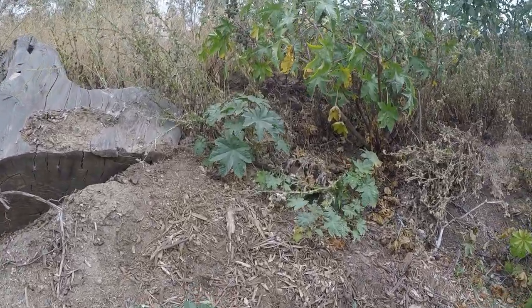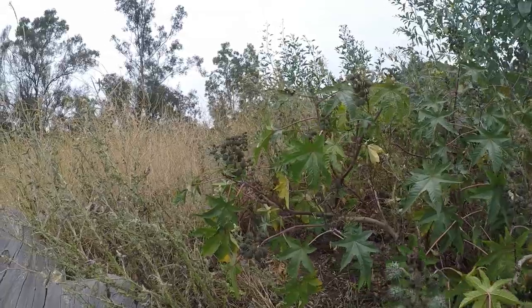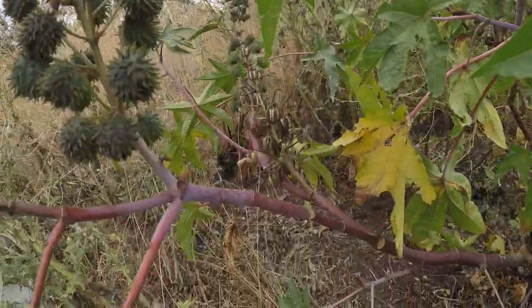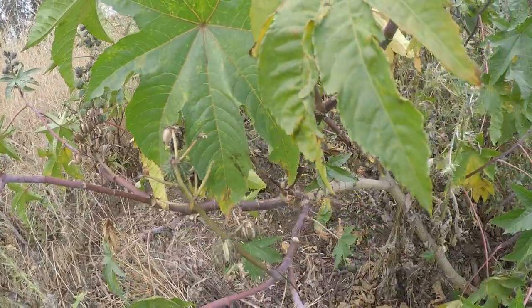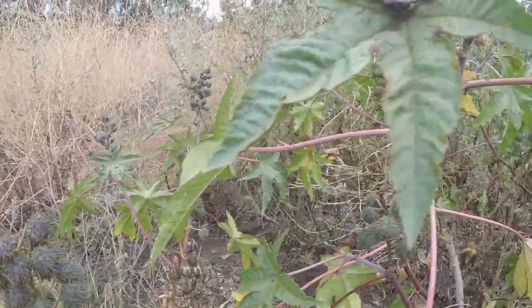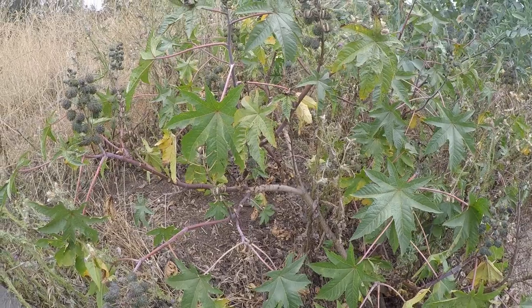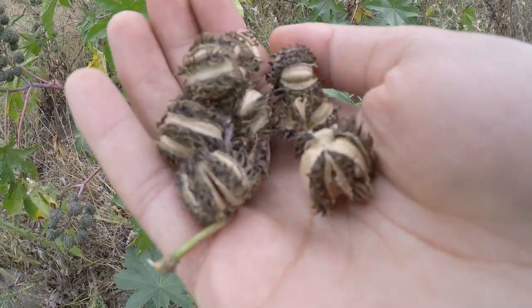Bonus footage for you guys. We have the red castor bean tree, which you could see. The stems are red. That's where the seeds will form. And then they dry and become that. And the seeds are inside of these. These are the red.